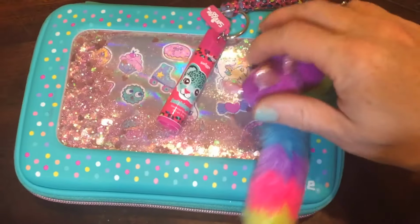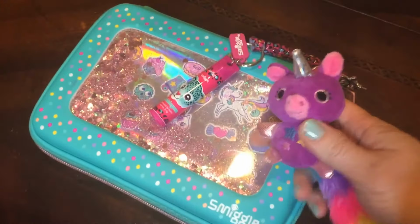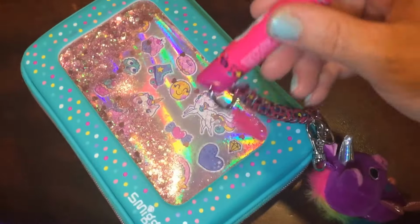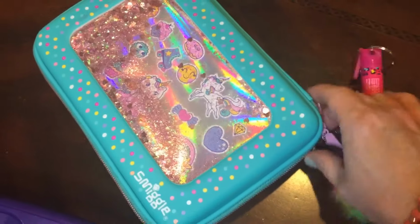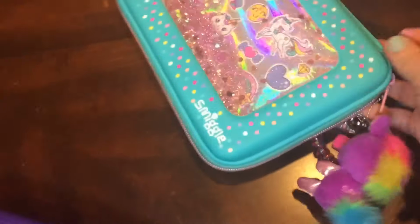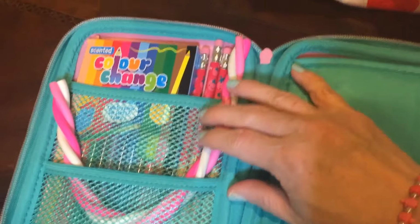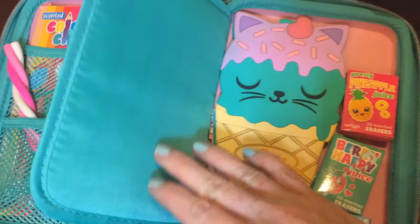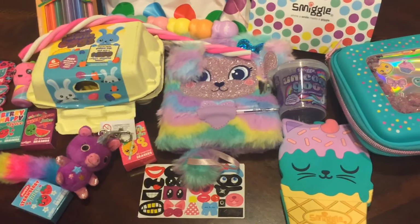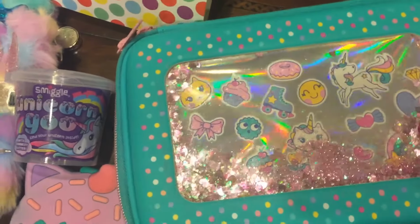So I attached the little unicorn plushie to the outside of the pencil case. So I thought that would be really cute. And then I attached the lip balm springy keychain to the outside of it also. And then I put some things inside of it that I got. Then inside, I put the pencils and eraser, the notebook and the other erasers. And these are all the cool things I got from Smiggle. These are all the things from the Smiggle haul.